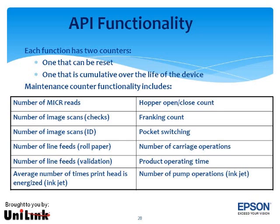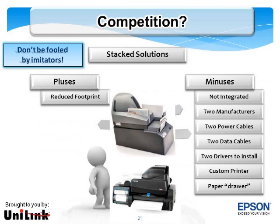Okay, so yes, we have competition out in the marketplace, but I don't want everybody to be fooled by people that try to imitate the Epson solutions, right? So, Renee? So there are a number of stack solutions, which we reference as a product as a stack solution out in the marketplace. And the difference between the stack solution and an all-in-one solution is that this is a product that does imaging, and then it is literally stacked on top of another product that offers all the feature-rich products and services that I just reviewed with you from an Epson TMS 9000 and TMS 2000 solution. So if you click on the next slide, Renee.